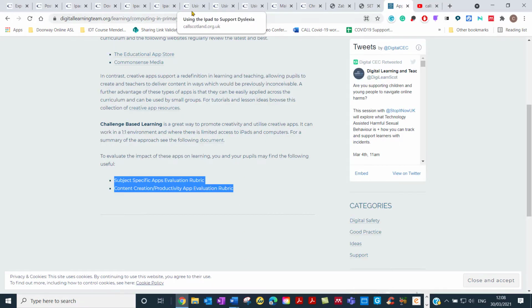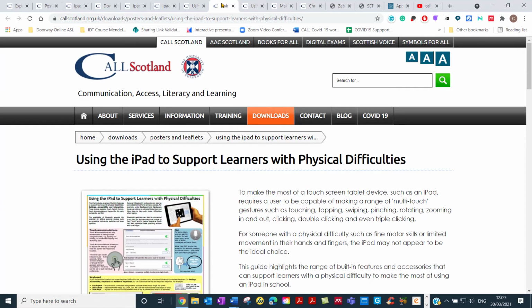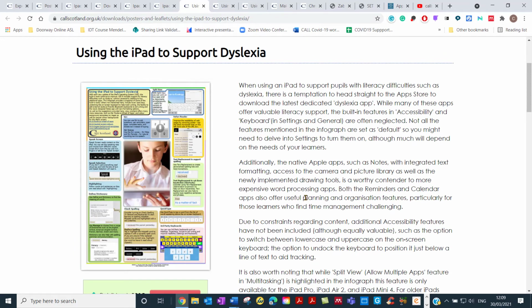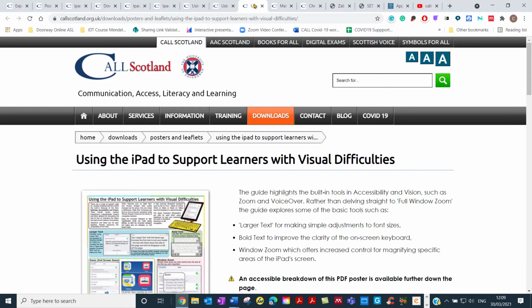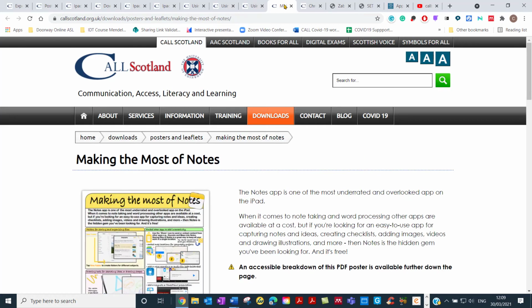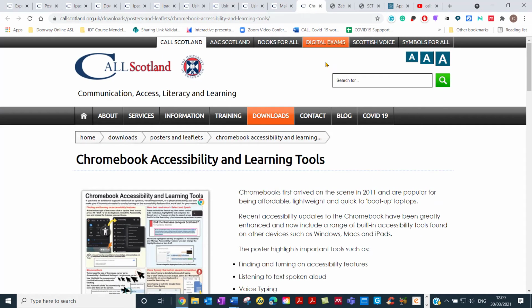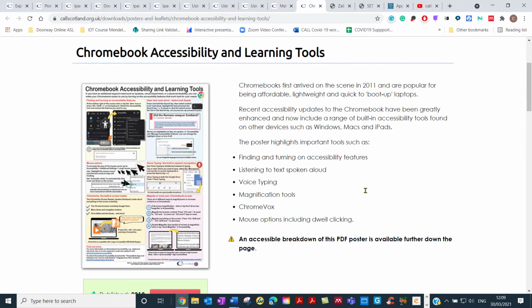With the amazing success of the Dyslexia Wheel of Apps, thousands and thousands of downloads in the first week with positive feedback, it made sense to continue with this format rather than attempting to continually update the iPad book. I then started to create a series of how-to guides, infographics, with the focus being on the accessible built-in tools. So there are iPad guides to support dyslexia, visual impairment, physical difficulties, as well as some of the pre-installed apps such as Notes. There is also a guide on accessibility for the Chromebook.